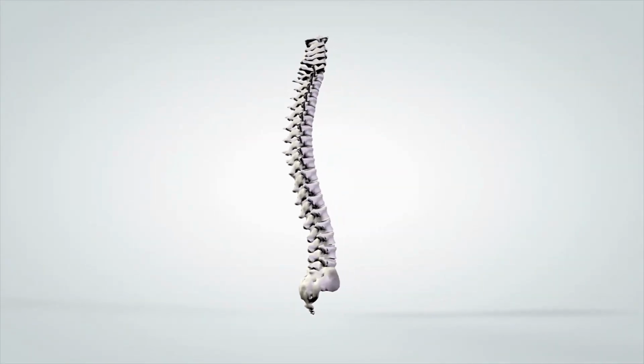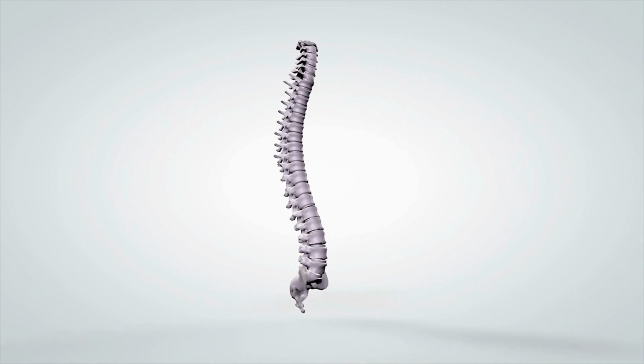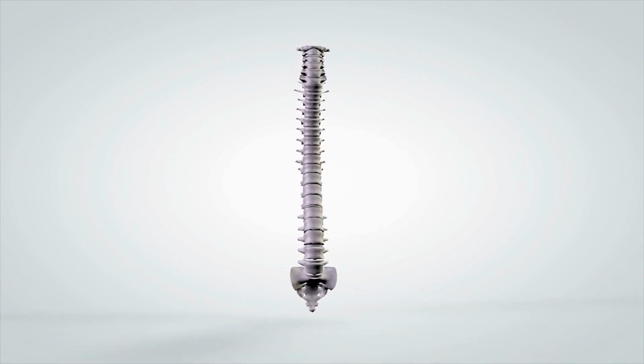You see, your spine is designed to be in balance. When we look at your spine from the side, the top of your neck, your lower neck and upper back, your mid back, and your lower back should all be in alignment if your spine is balanced. If you have that, it's going to be very strong and very stable.